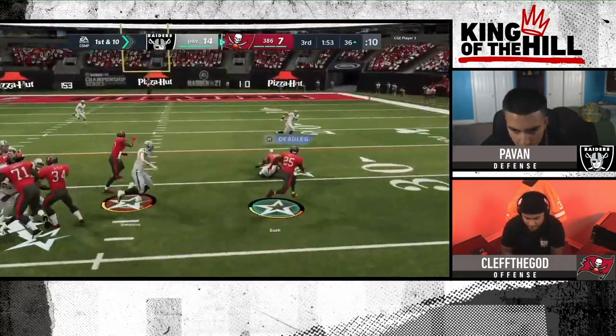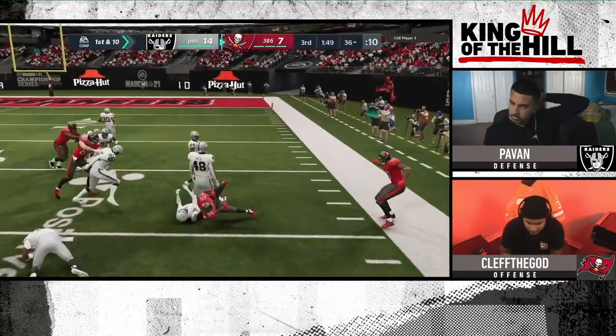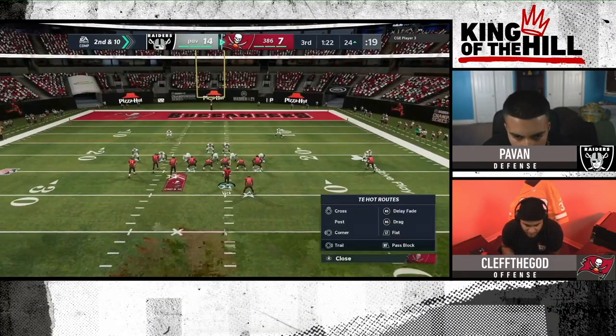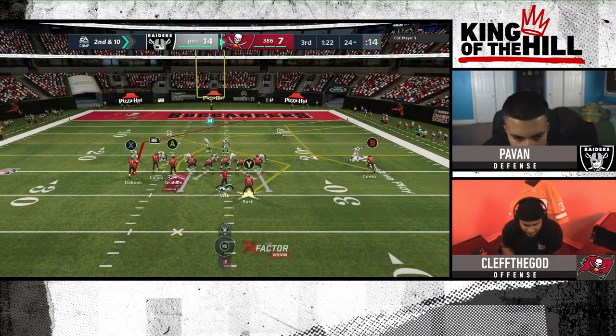Down into the strong I formation. Nice. Another great block on the outside. Cleff the God trying, great read from Cleff the God, but doesn't pay off. Back to a 2nd and 10.